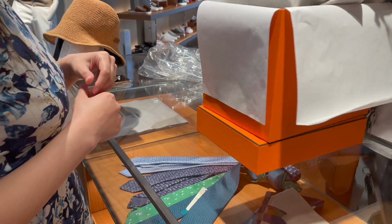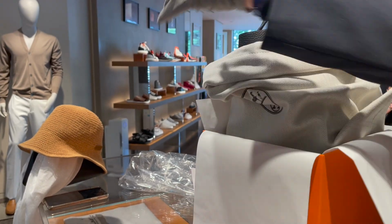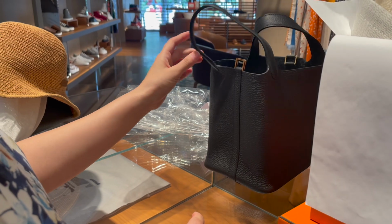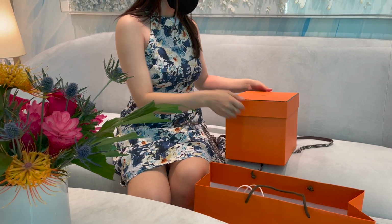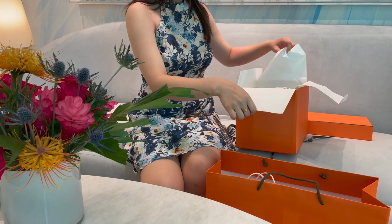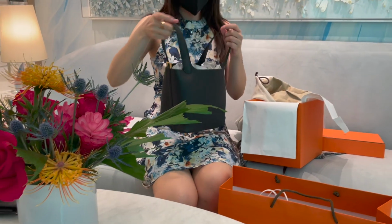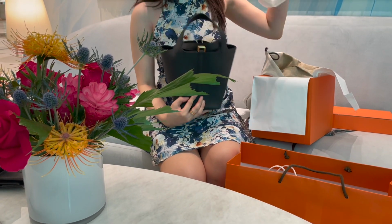So our other friend actually bought a little gift for her mother-in-law. It's not expensive, but I think the sales associate was able to check out her profile and offer her a Picotin 18 the day before we left Hawaii. To be honest, my friend had very low expectations that she would get offered the bag, because the sales associate keeps saying that they have very low inventory and this bag is in high demand, and she only bought the lipstick. But somehow I felt very optimistic, because the sales associate really carefully asked for her color preference and the size that she wants, 18 versus 22, and she left her contact information with the sales associate and forgot about it.